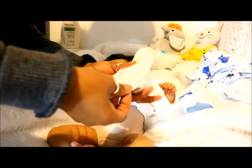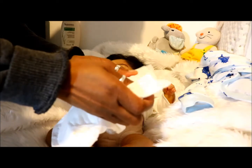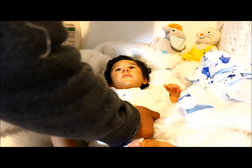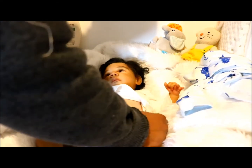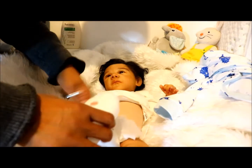BOYSIE's been very good. He's been no trouble, really. I've just been stopping for his feedings and his nappy changes and give him a cuddle for a few minutes and, you know, settling back down. He has had a little play with his siblings as well, and his rattle toys and stuff. He's been okay. No trouble whatsoever. Have you, sweetheart? Put a little bit of powder on for you.